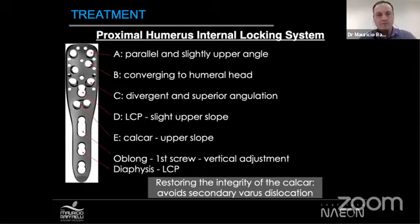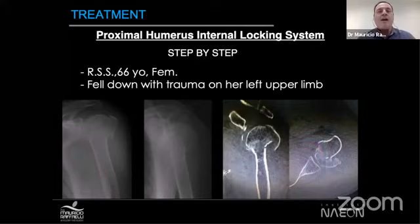So I would like to show for you guys a case of mine. This is a step-by-step, that's the way that I do this kind of fracture. Every time I do the same steps to create a guide to do this kind of fracture.